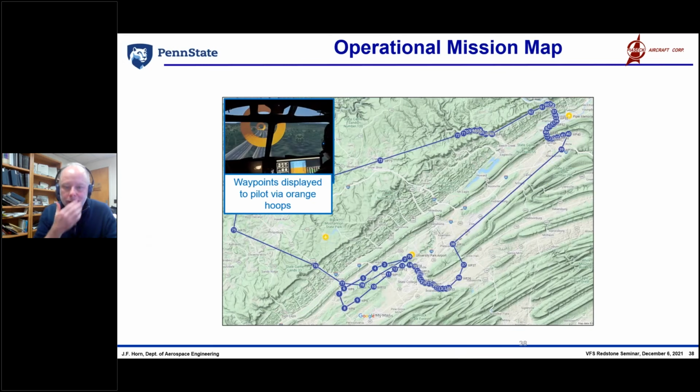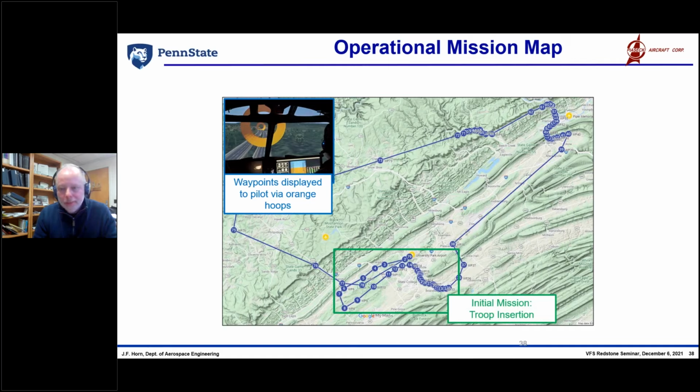So I won't be able to get into the details of all that implementation, but what we did was pretty cool in a test earlier this year. We did a full mission scenario of the aircraft. We started the mission with a notional troop insertion, so we weighted the aircraft to have 12 troops on board.